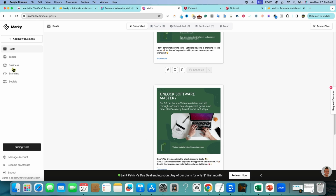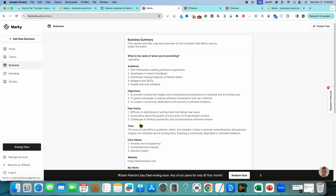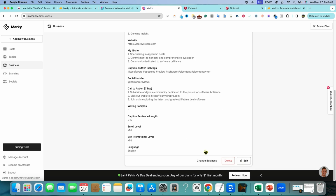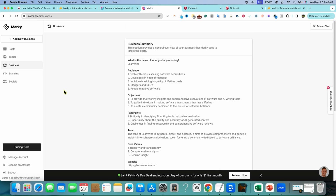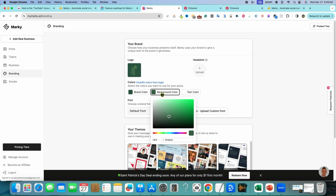So I would need to tone this branding, and we can do that by coming over here to business and changing this right here. We can edit this and say what we really want it to talk about. We can go to branding and fix some of the colors, maybe the background colors. For the brand colors, I'm going to use a color picker right here, and I'm going to pick that yellow color. Let's just say it's that right there. Okay, so I'm going to go background color and put that there.